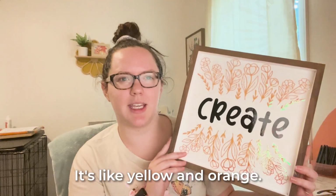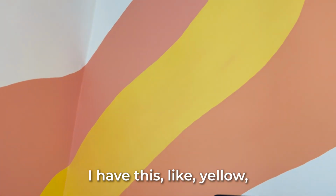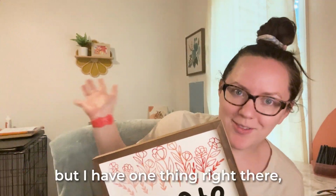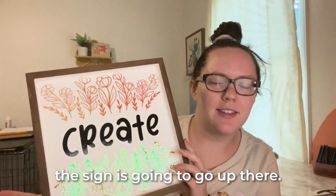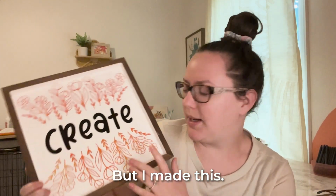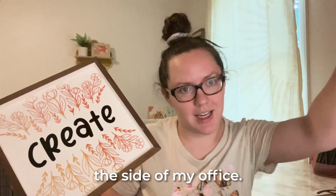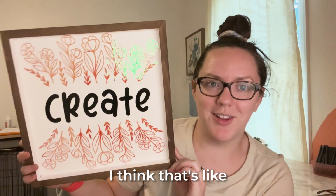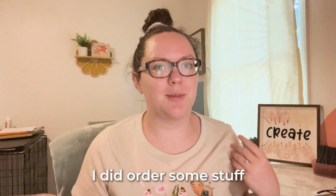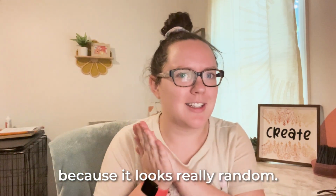I'm obsessed. It's like yellow and orange, and if you don't know my office, I have this like yellow, orange, and peach wave. It's really random that I have one thing right there, but I'm gonna add to it. This sign is gonna go up there. I just have to get a shelf and everything, but I made this. I got the holographic vinyl specifically so that it would match this side of my office. I think that's gonna look really good up there with some other decor. Side note, I did order some stuff just this weekend, so I'm really excited to get my office, like add some more stuff there because it looks really random.